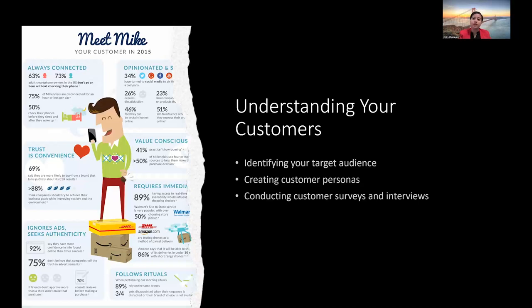Once you have identified your target audience, the next step is to create customer personas. A customer persona is a detailed profile of your ideal customer, based on research and insights. You can create customer personas to better understand the needs and motivations of your different customer segments, and tailor your product development strategies accordingly.